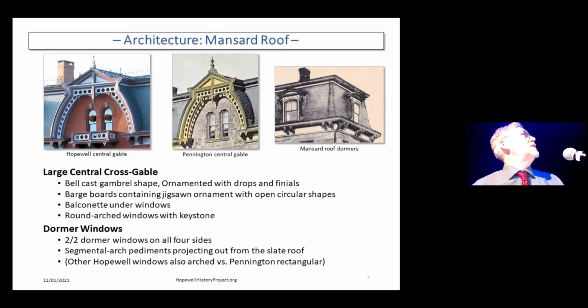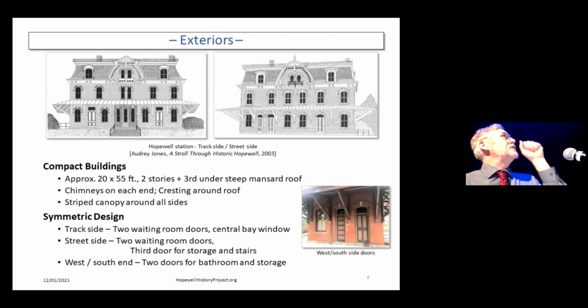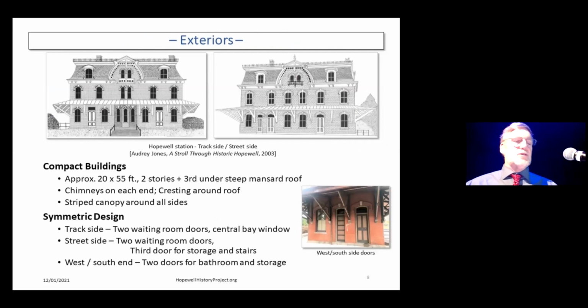Okay, next slide, please. Thank you. So these buildings in general. So these are relatively small buildings. They're only 20 feet by 55 some feet. They're 2 stories, plus that mansard roof really gives them a full 3rd story. And the other architectural feature that you can see in these 2 drawings is the cresting around the roof. So this is the little fence, little metal fence that runs around the perimeter of the roof. That was part of the original design. Also, the canopy around the first floor was designed with a striped painted pattern that you'll see in the historical photos and in the later renovation as well.